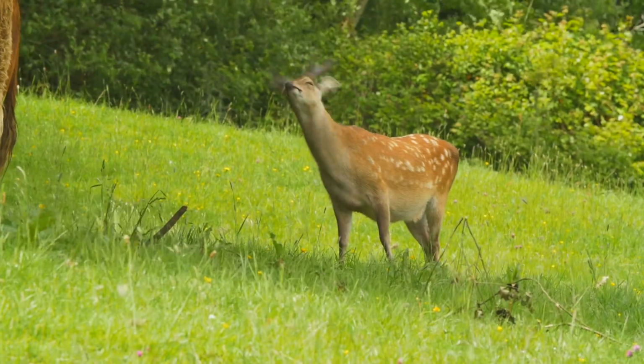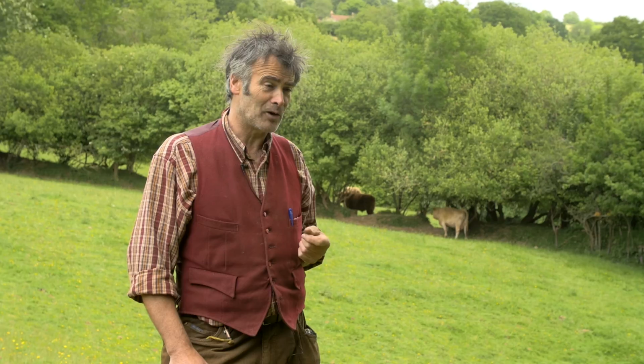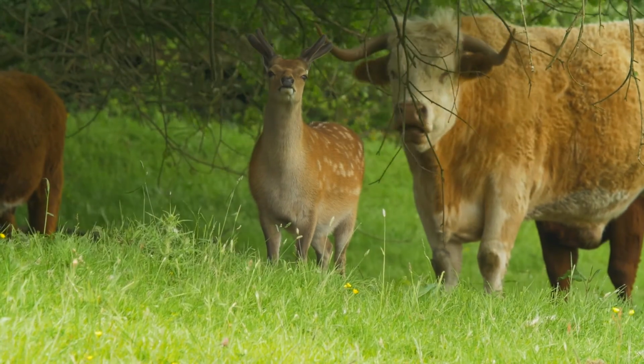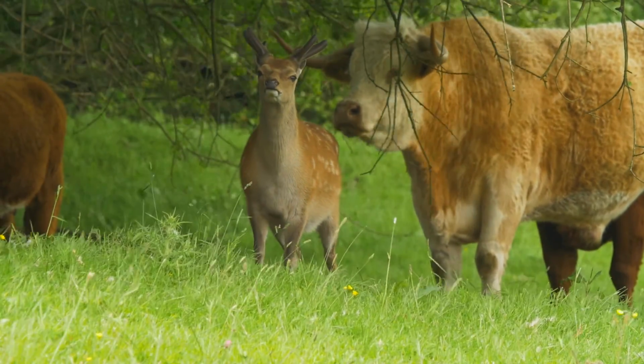The stag turned up about 5 years ago when we had some early snow in the autumn, and I was out feeding the cows in Quarryfield, and he just turned up and thought, nice bit of hay, free food. And he skipped off for a few days and then turned up again, and within a few weeks he was here every day living with the cows, and he now lives with the cows all the time. I move them from field to field, he moves with them.